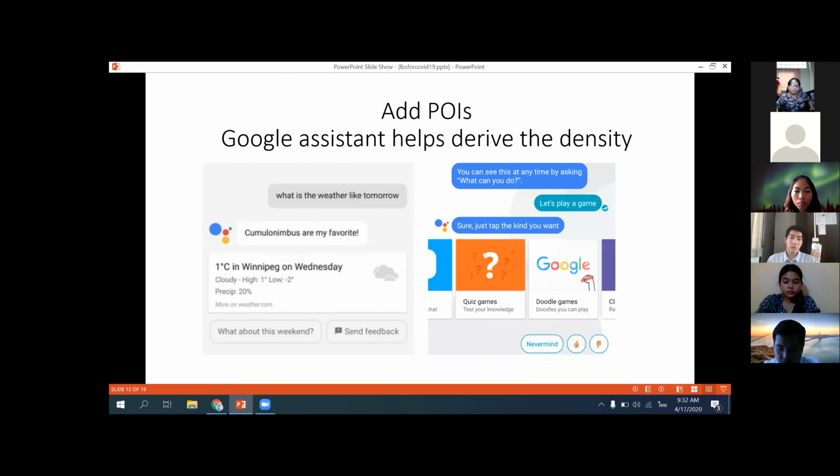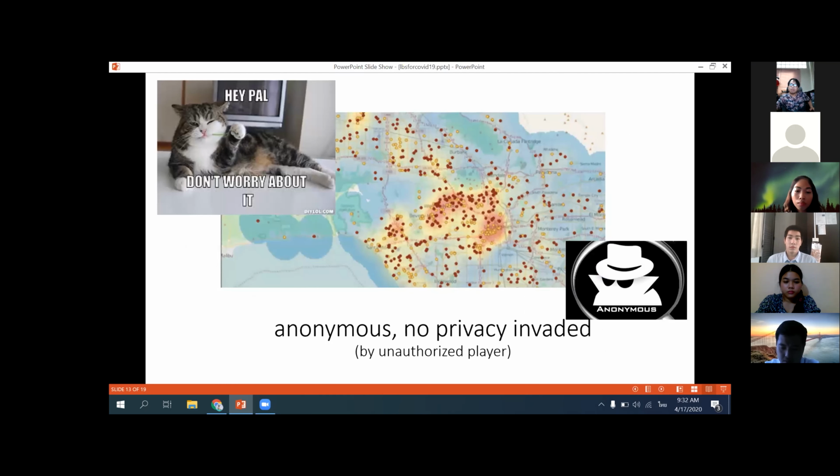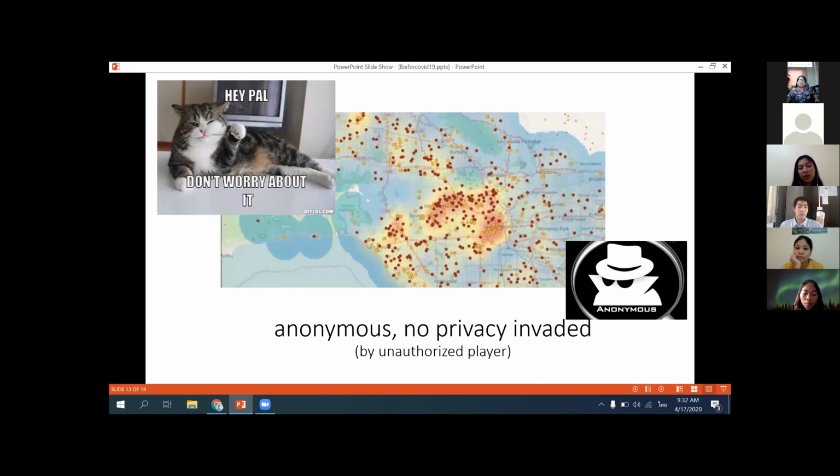All I need is to tell our assistant the POIs. In my case, it is 7-Eleven and the grocery shop at AIT. Then the assistant will pull density data from Google's database. The data will show just like the card of games in the assistant interface. And don't worry, we only look at the density data. Everybody will be anonymous to each other. So no privacy is invaded. Well, it is only a case of users invading other users, not Google invading us.